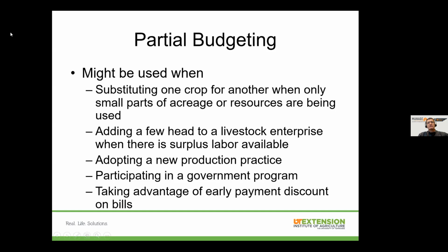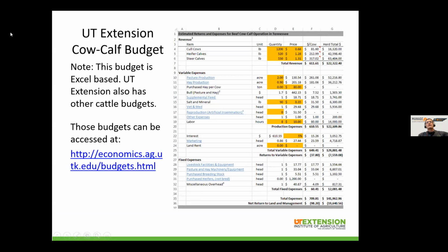The whole idea here is to produce a really good financial statement, which will lead to a very good business plan going forward. I mentioned budgets. Troy mentioned a few from Kentucky on the crop side. UT has budgets as well. This is just an example of a cow-calf budget.